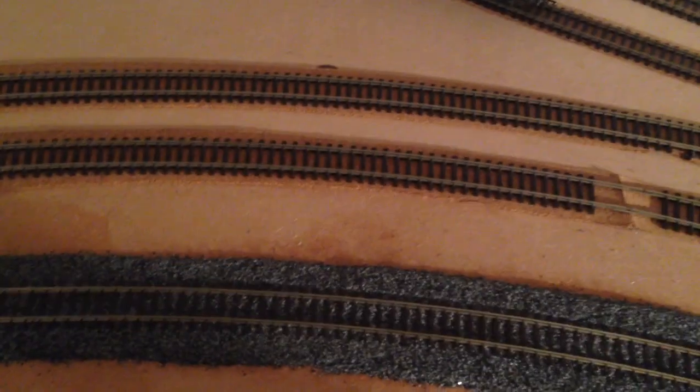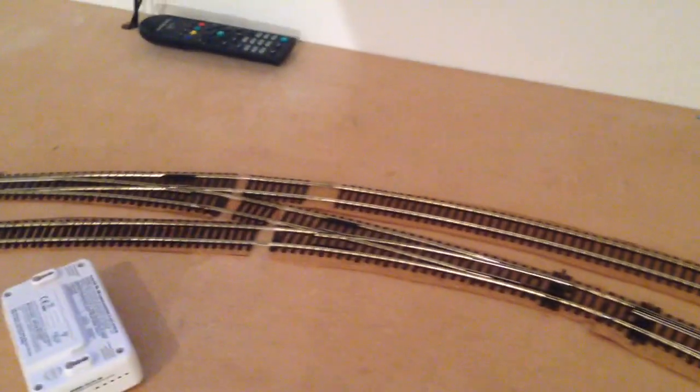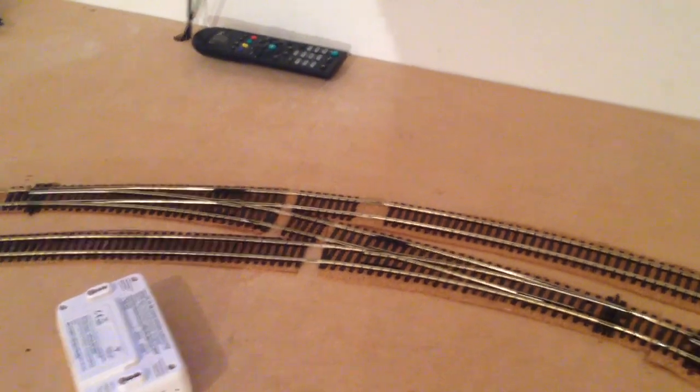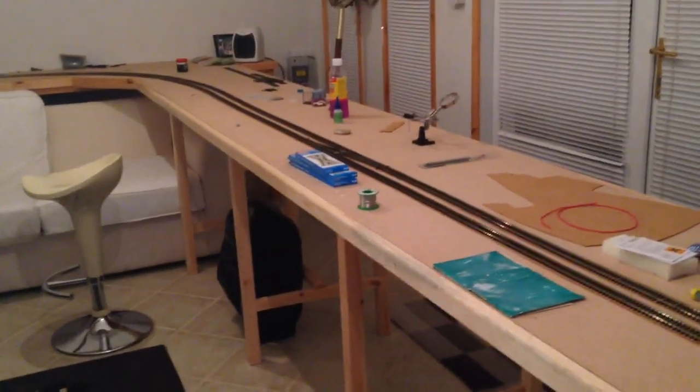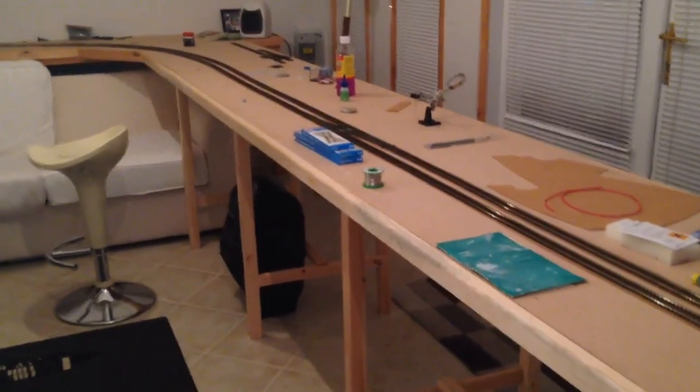So if we move along, there's still lots of missing sleepers. Let's keep going. All these junctions are wired up properly. I've tested all of these junctions and they're good to go, they're fully operational. And we come over to the extension again, which I think is absolutely marvellous. Now, in terms of power and control, I do have an update for that, and that will come in the next section.